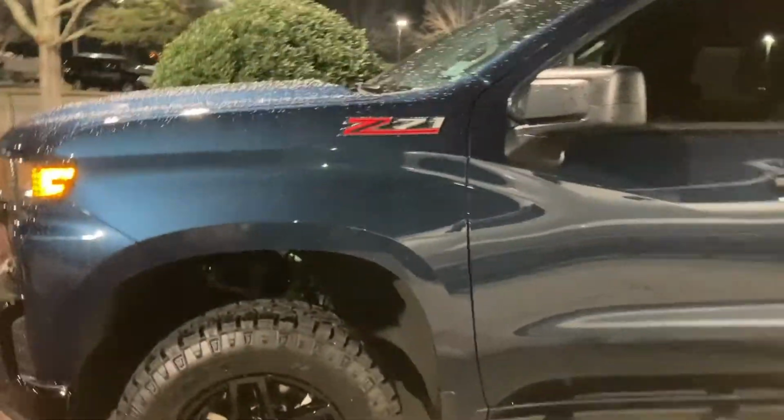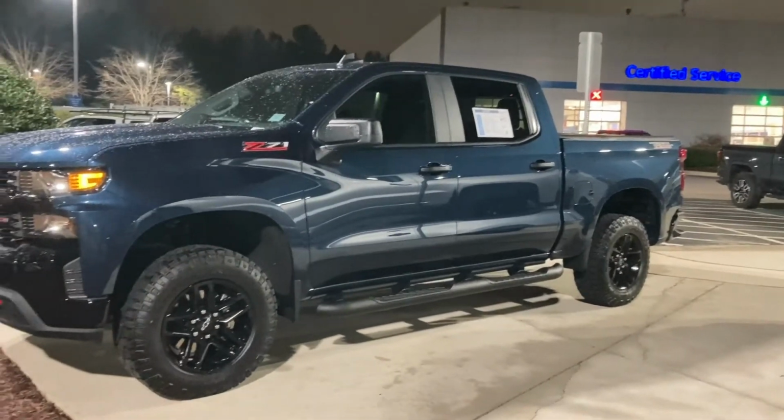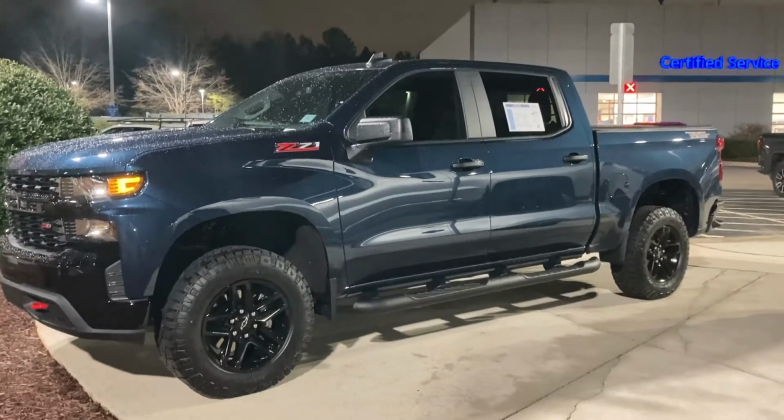I think these are the nicest looking full-size pickup trucks on the market today. Would I get one? I don't know. Based on looks, yes. Based on everything else, maybe not.